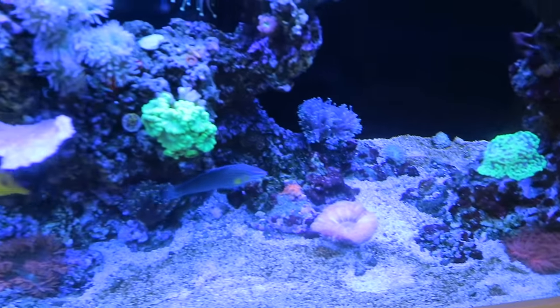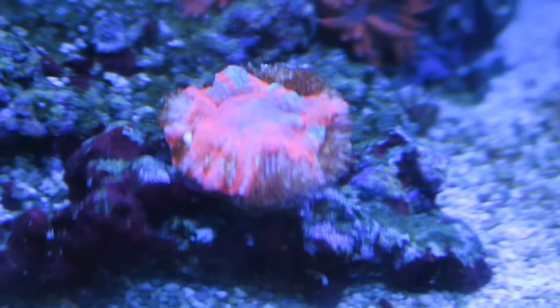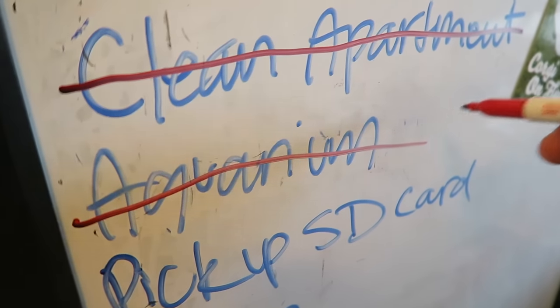So the aquarium is actually not looking that good. He has super brown sand everywhere. In the back, you can see some dead candy cane coral skeletons and the scoli does not look happy. I'm gonna have to do some TLC, but I will do that in the next vlog.